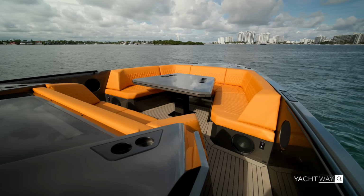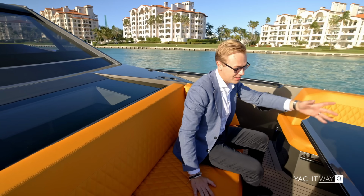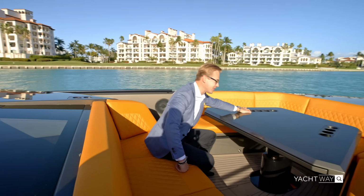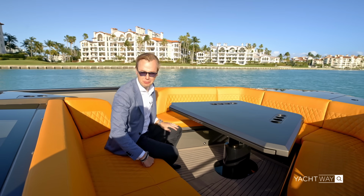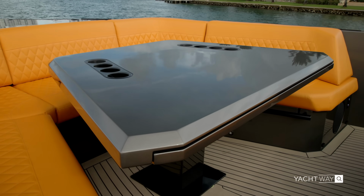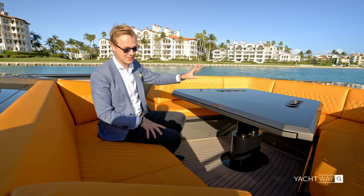And now we get to the entertainment area at the bow. Easily fits 6 to 8 people sitting around. 8, maybe because there are 8 cup holders, one for every one of them. I don't know if that's an indicator. Take it how it is. 8 over here, 4 over here, 12 cup holders just at the bow.